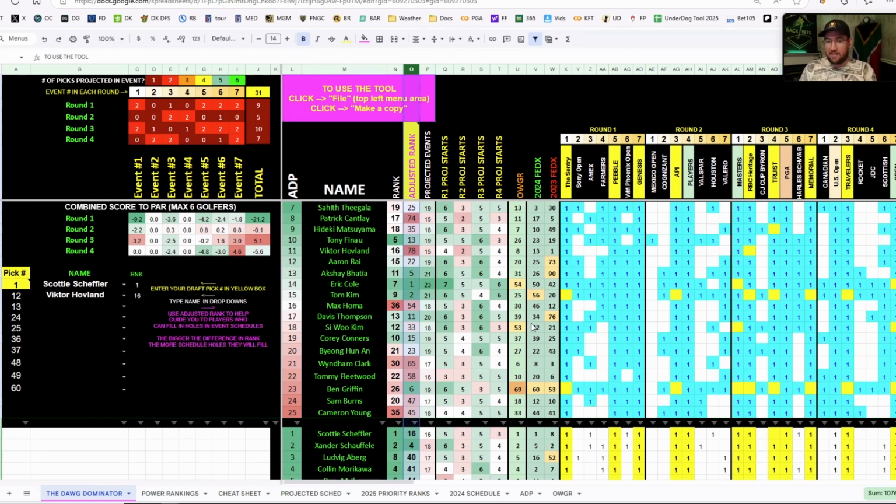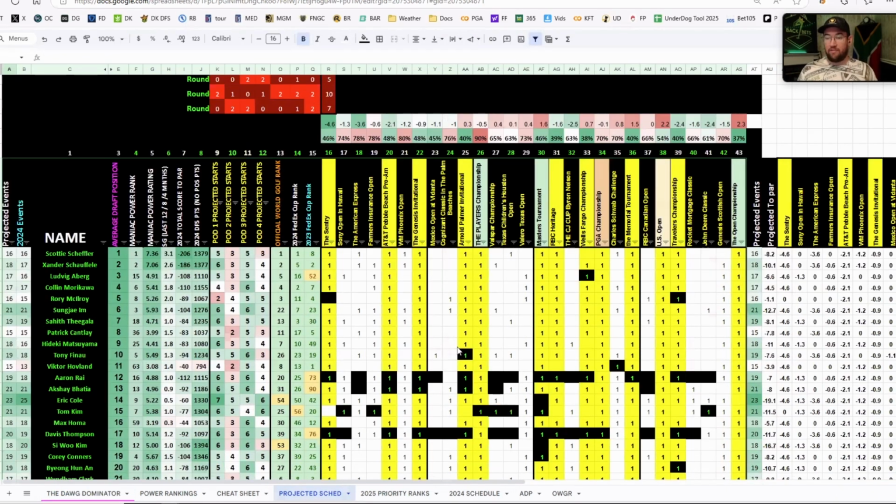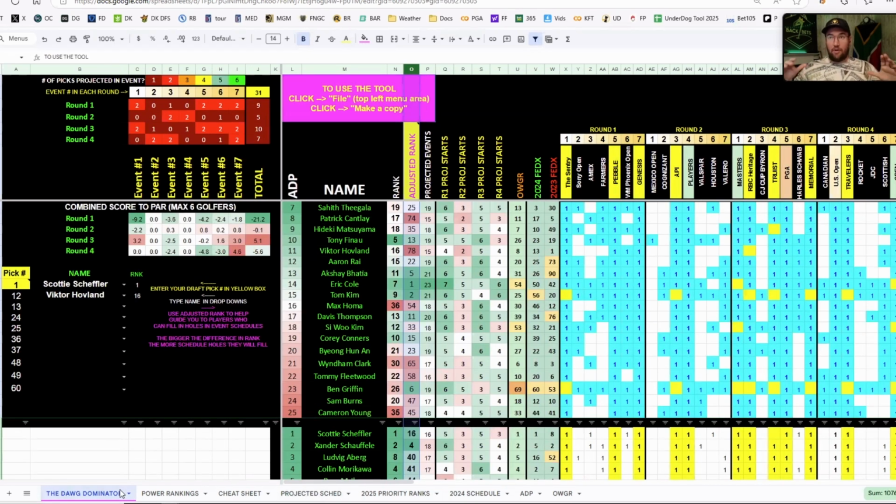Correct. Yesterday I went in, and in this you can change the schedule. You can go to the projected schedule over here that I have, where all the black boxes are where I've manually adjusted some stuff. I went ahead and completely changed Spieth's schedule yesterday, to account for the fact that he might get invited to all 7 signature events, despite not being inside the top 60.